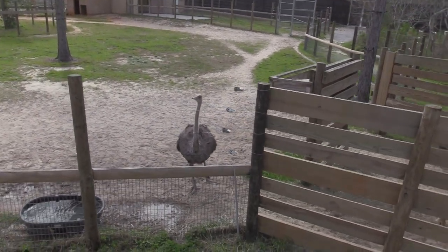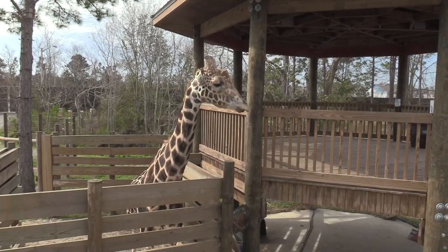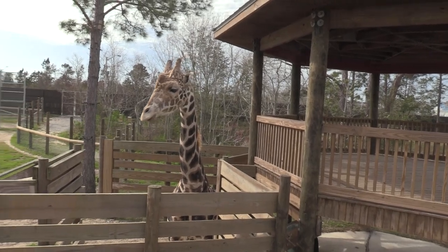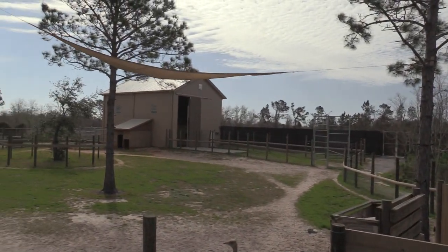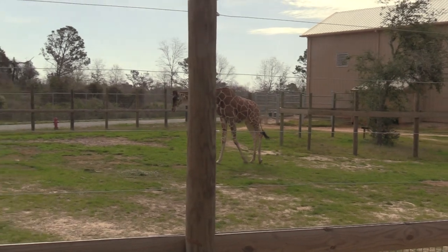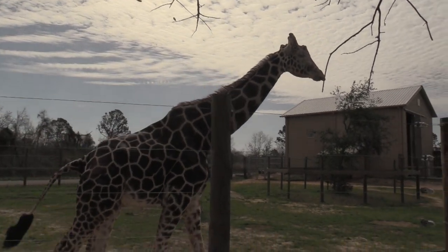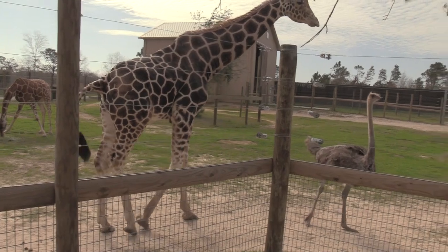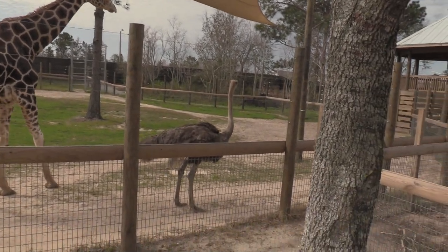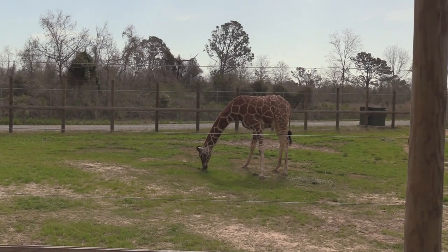You got one of these birds. This is a female ostrich. Hope you have a good day. See you a little bit later, okay? I'll come back. See, there is the giraffe house. The second giraffe out here. Hi. It's like giraffes. Ostrich. Cute little one.